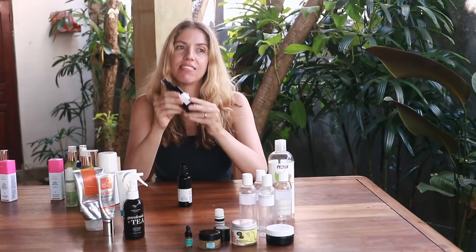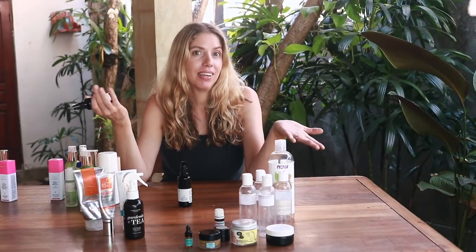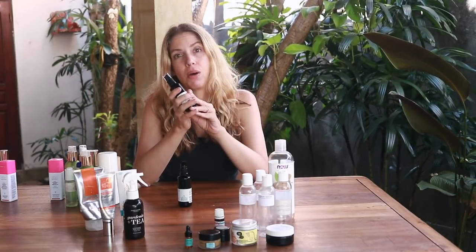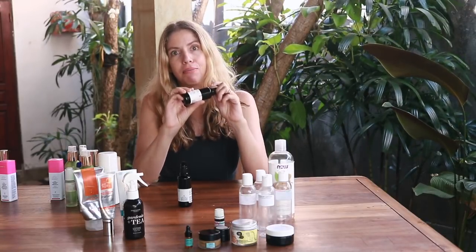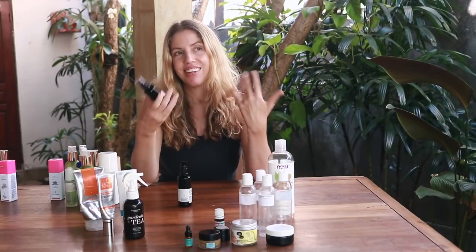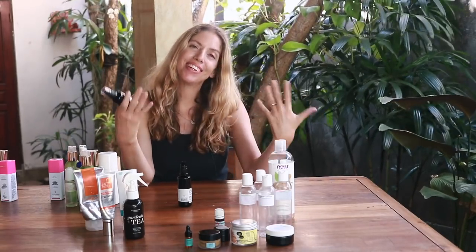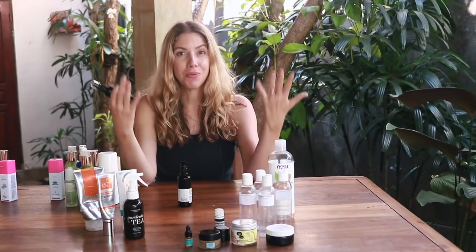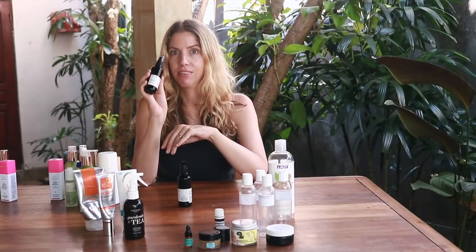I do like this throughout the day just to refresh my skin, to mist on, or sometimes to set makeup as well. But I don't feel like in a skincare routine you must have a mist. It's really an add-on, and I feel that a mist is more for the experience. If you like using a mist and the aromatherapy of a mist, things like that, then I definitely recommend checking that out.